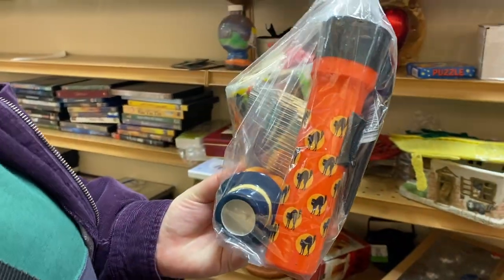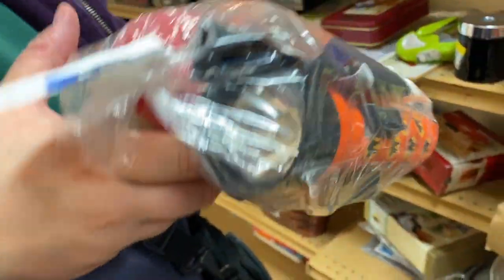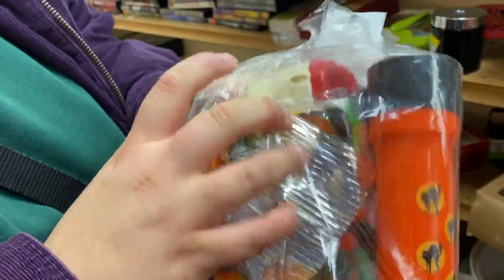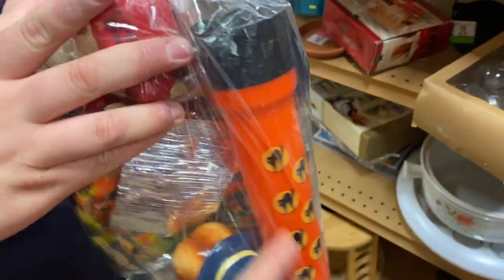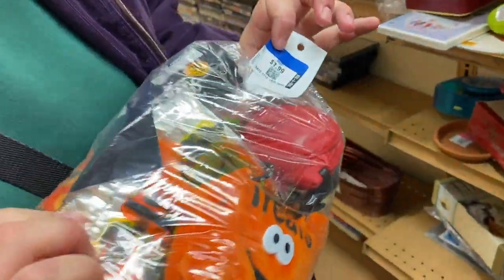Look at you. These are hard to find. Vintage, harder to find. Halloween flashlights. And I don't know what else is in here. Pirates of the Caribbean. I don't know what this does. Do you have this one? You might have this one. Yeah, I think I do, but these are hard to find. And for $1.99, it's a really good price.